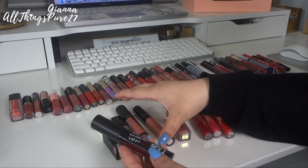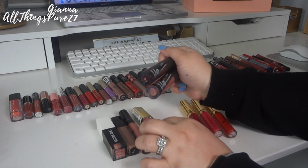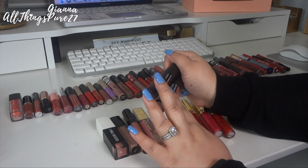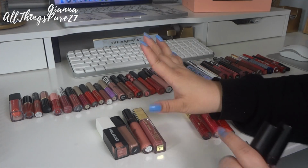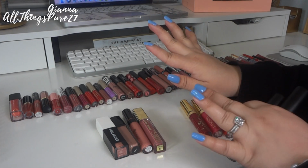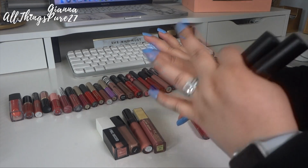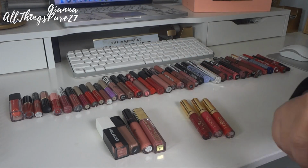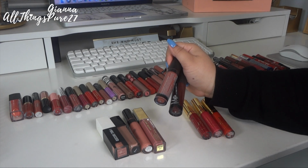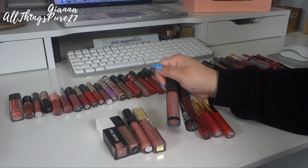These two, oh my gosh, so many people have talked about these being amazing, but for me, these were just awful. These are from LA Girl, and the problem I have with these is when I apply it, okay? Let's pretend these are my lips. When I put my lips together and I separate them, some of the color from the bottom has transferred to the top or vice versa, and they're just awful. I keep trying them again and they always have the same issues.